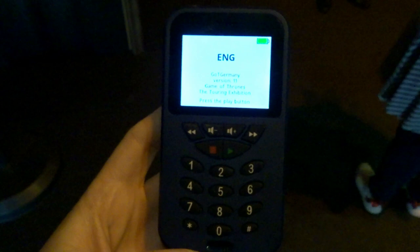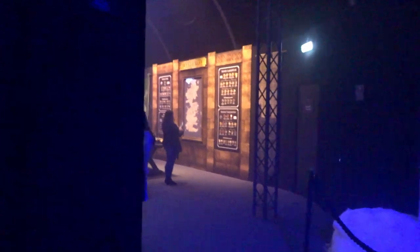We picked up our audio guides, which are here. These are £5 each. We just watched the movie, and now we'll come through this area. A bit of Winterfell, the woodland area here. They have told us we can't film, so we may not be able to show you much. It may just be pictures, but we'll wait and see.